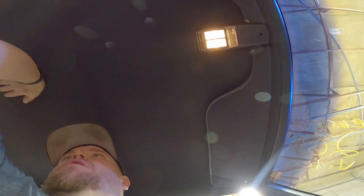This is probably the cleanest one we've ever parted out, guys. I think we're gonna even list this headliner. Yeah, every piece of this interior is going for sale. That's rare.